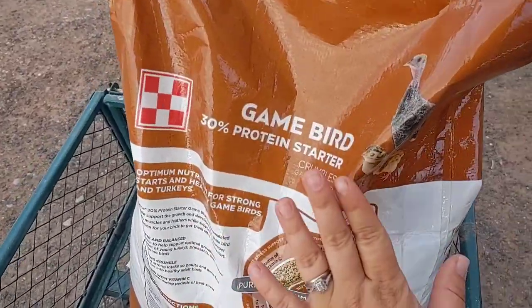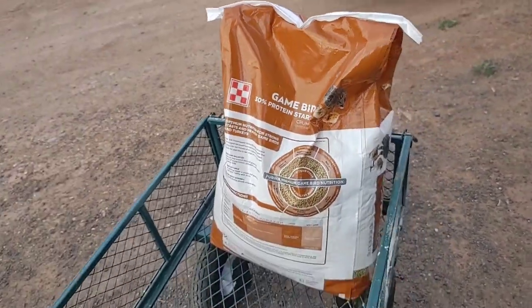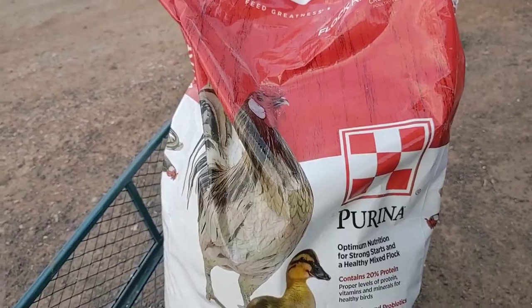We did not get this today. I'm just keeping it in this wagon. This is for when the quail hatch. I'm gonna show you what we got today though. Here is what we found.